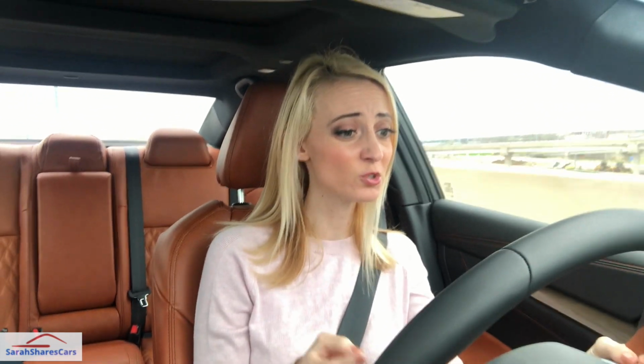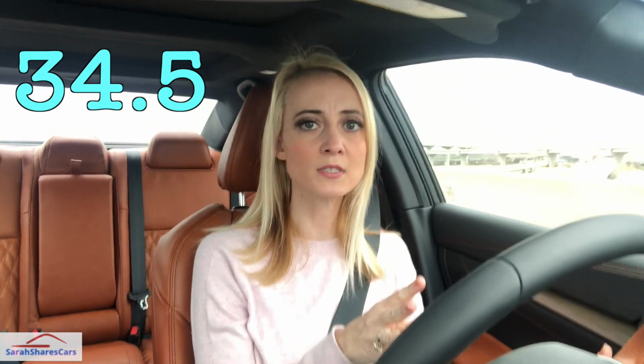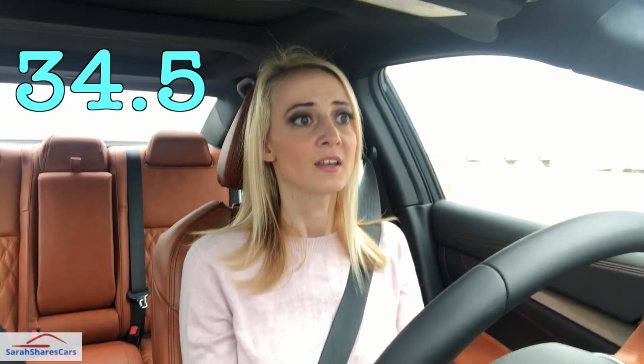So the MPG on this car is about 20 in the city and 30 on the highway, averaging about 24. I've actually been doing mostly city driving, so right now I'm averaging 20.4, so that's relatively accurate. At the end, I'll get the exact MPGs after doing highways and stuff, but it's a good little cruiser for going around, great traveling. So let's go ahead and take it on some curvy roads, see how it is.